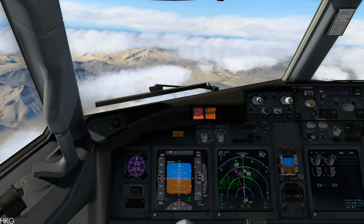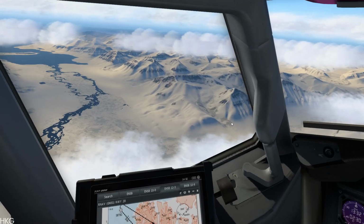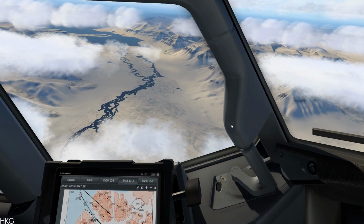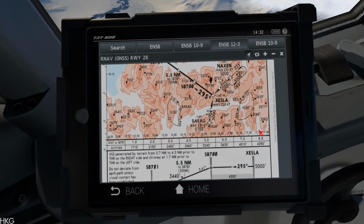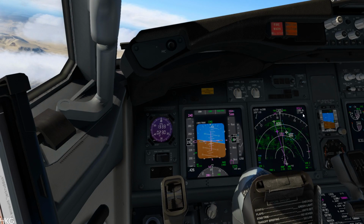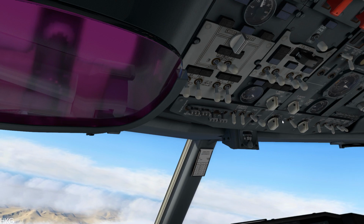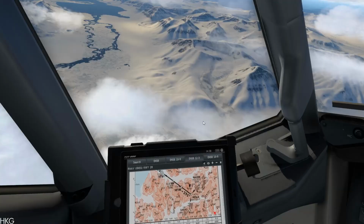So guys, welcome back. We are just now beginning to shoot this rather stunning approach, but the views so far have been phenomenal. It's amazing. But yeah, so we are here, we're on towards Oslo right now. This is where we begin our approach, or start the RNAV. My god, this is brilliant.